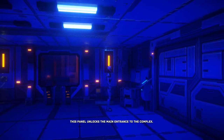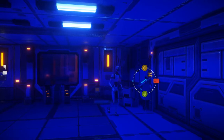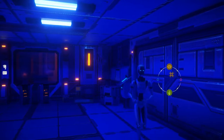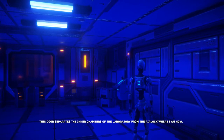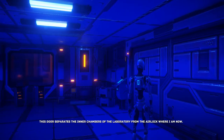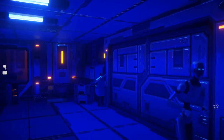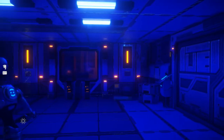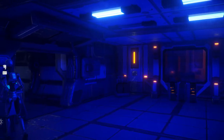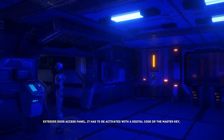The panel unlocks the main entrance to the complex. This door separates the inner chambers of the laboratory from the airlock where I am now. Exterior door access panel. It has to be activated with a digital code or the master key.